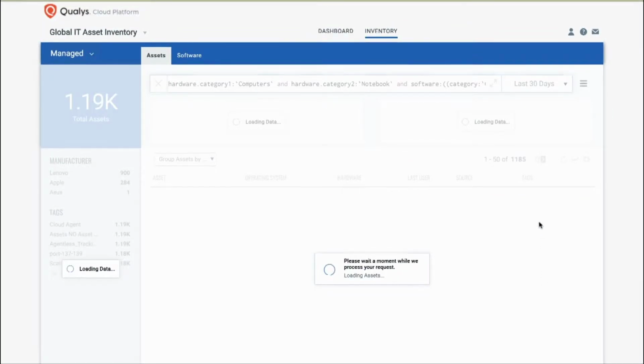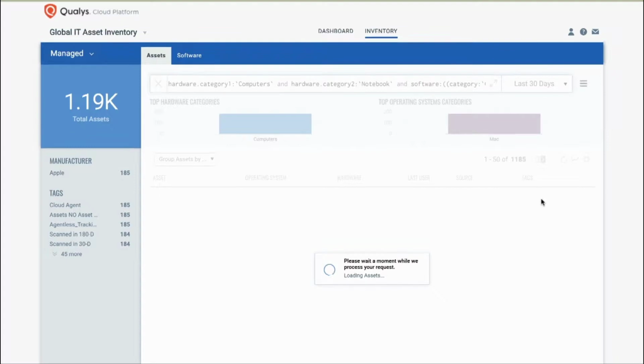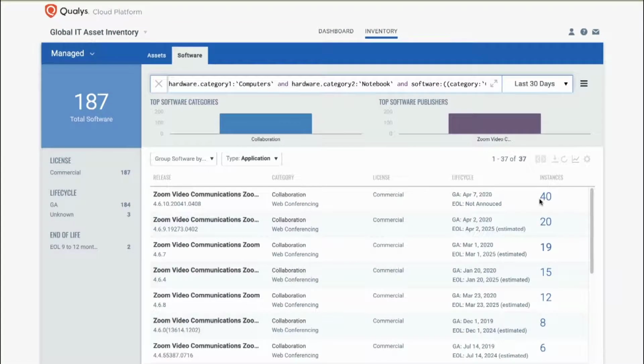Clicking on that will bring us to a list of all of the various versions and how many devices out of those 187 are at the different versions. So I believe 4.6.8 and below were the ones that were vulnerable. So in this example, you can see that a majority of the apps have been updated to the latest version, so that makes it a lot more secure.